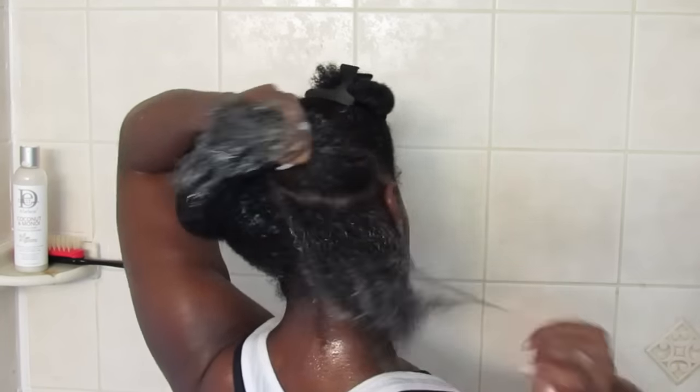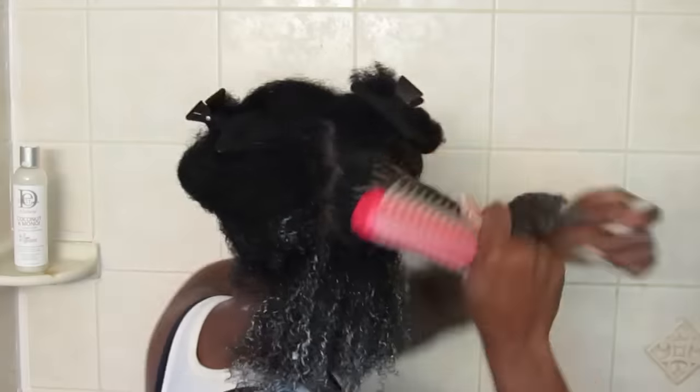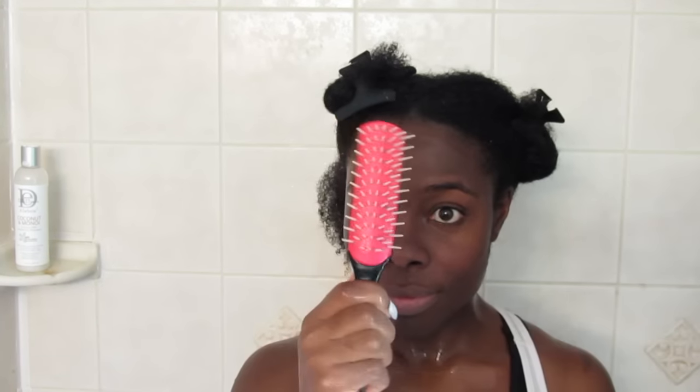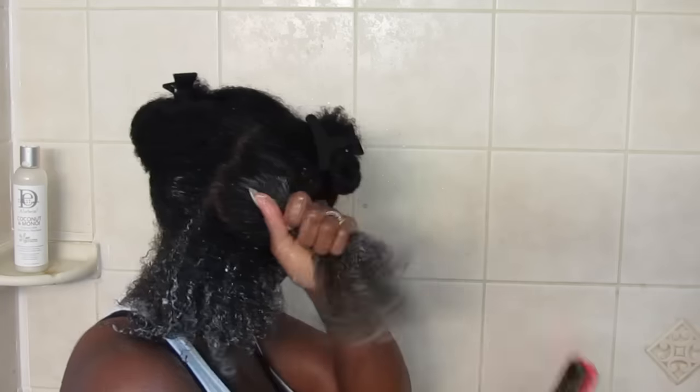I loved the way that this product made my hair feel. It really gives my hair a good weight. My hair feels instantly hydrated and it had great slip. In some areas, I was able to thoroughly finger detangle, and in my more textured, kinkier areas, I did have to use my detangling comb.